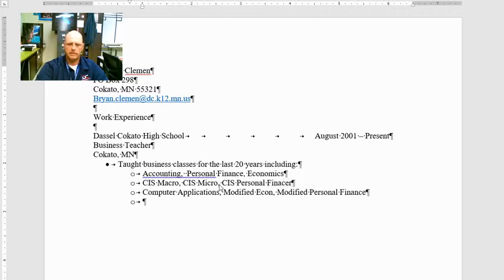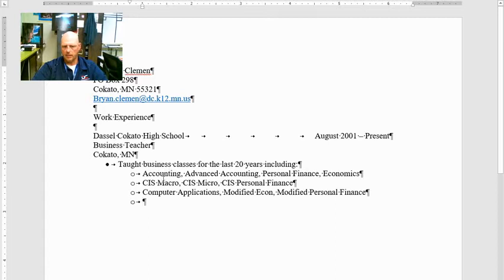CIS, personal finance, accounting, advanced accounting. So I've got one bullet saying I've taught for 20 years, and a couple of sub-bullets there. I'm going to back it up. You're always going to want to have at least two bullet points per idea that you're talking about. If you can't say two things about a job you've had, then I'm not sure we should be putting that job down in a resume.